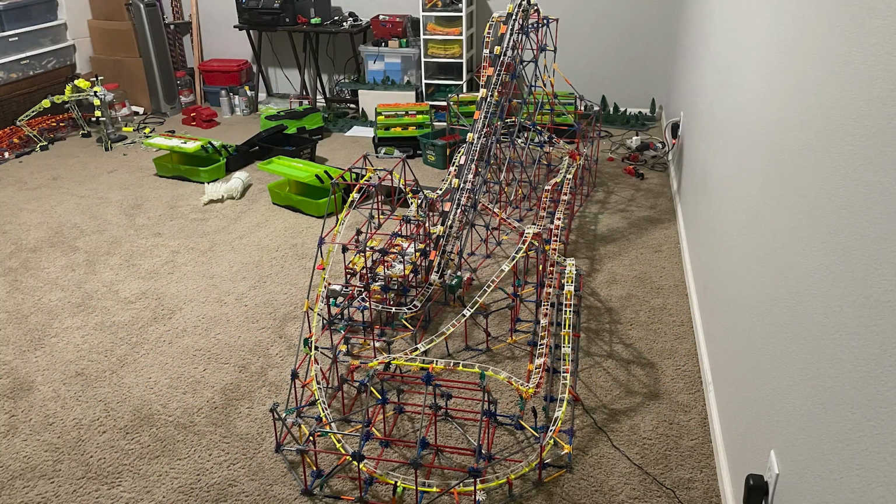And there you guys have it. That is the completion of this small little coaster. You guys will see the 3D printed logo and also some other cool little things going along in the final video of this coaster. So stay tuned for that at the end of the month.